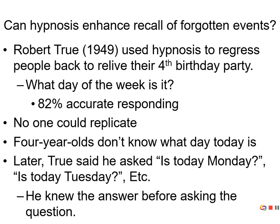And the people were 82% correct. And I was like, dang, that's impressive. Because if this was random, it would be 1 in 7, because there's 7 days a week. So 82%. But nobody else could replicate the study. They went back and figured out that he did not, in fact, say what day of the week is it. He said, is it Monday? Is it Tuesday? The key is, he already knew the correct answer. He knew it was a Wednesday. So he went, is it Monday? Is it Tuesday? Is it Wednesday? He changed the inflection of his voice in some way, whether on purpose or not. And so the hypnotized person was able to pick up on the change in the tone of the voice on the correct answer.